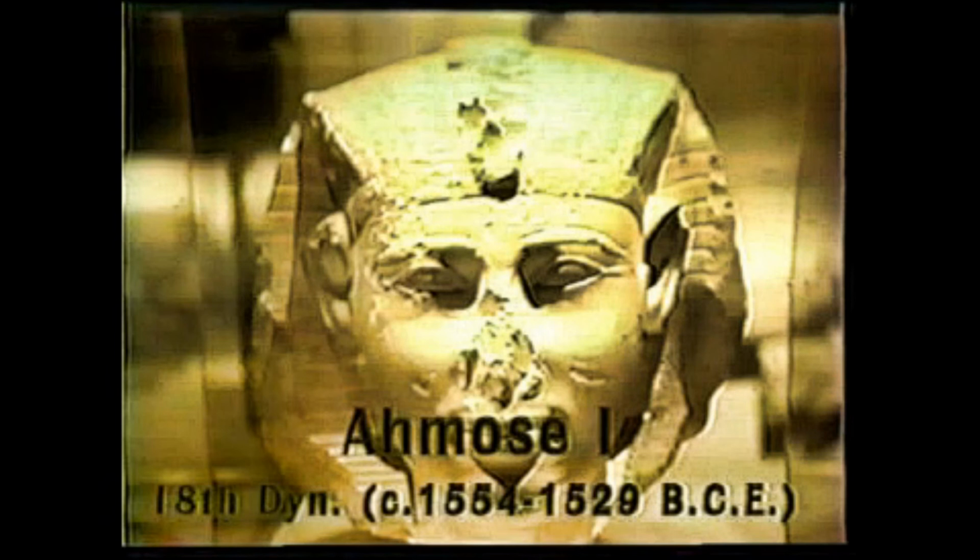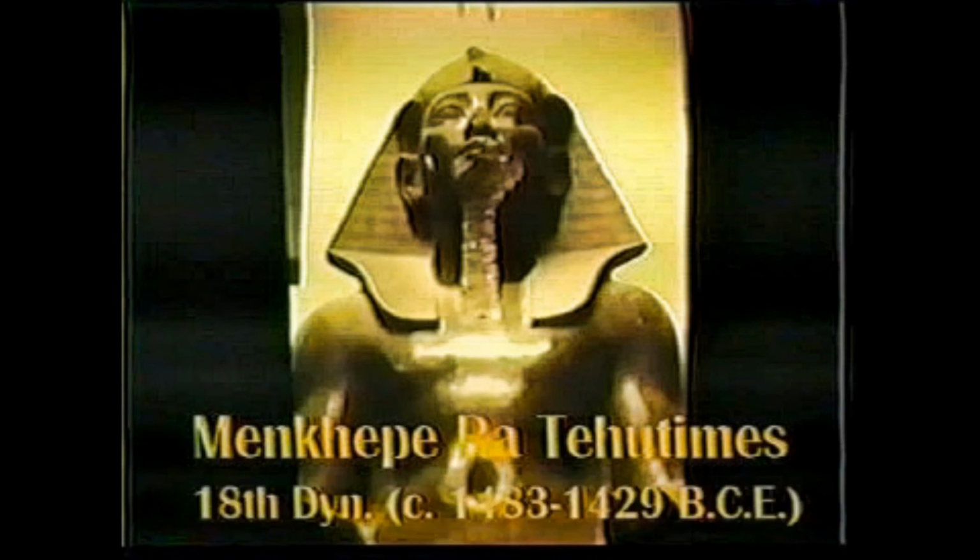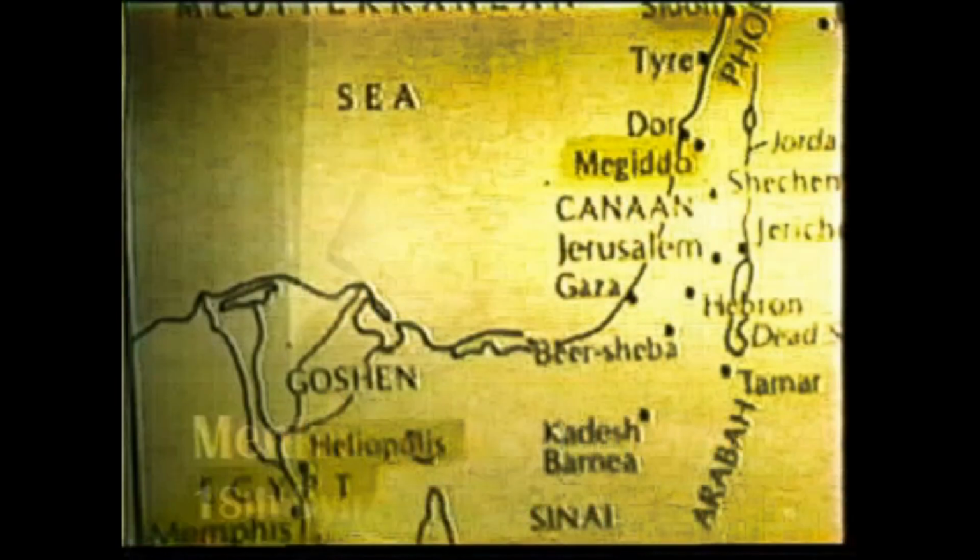Guess which two are the Egyptians and the Nubians? Almost the first. Just the nose. Must have bothered them like crazy. They tried to hide our history. And kept Ra Tehutemes. Proud looking, right?